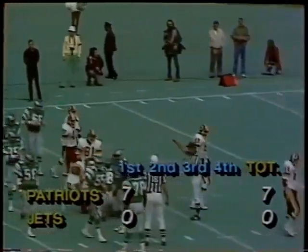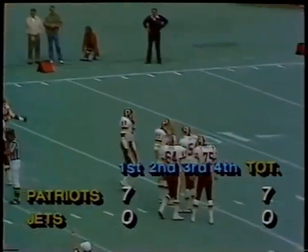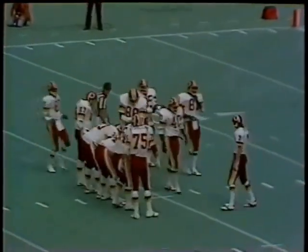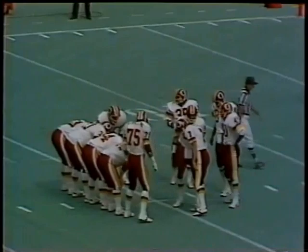Platt picking up a couple of yards on the play, and the Cardinals leading the Saints. St. Louis trying to win their second in a row. Saints haven't won yet. And the Patriots, boy, the poor Jets, they haven't won either. We'll keep you posted on scores throughout the NFL.